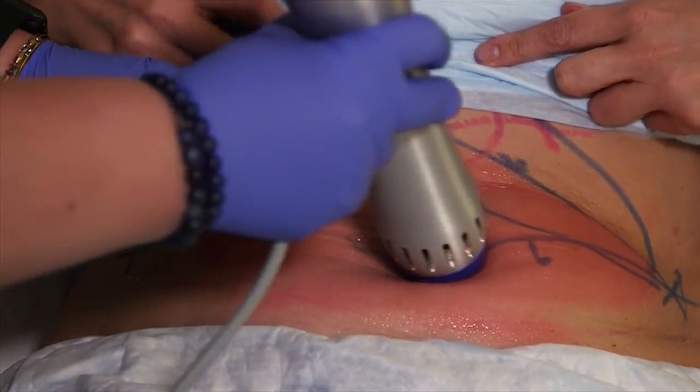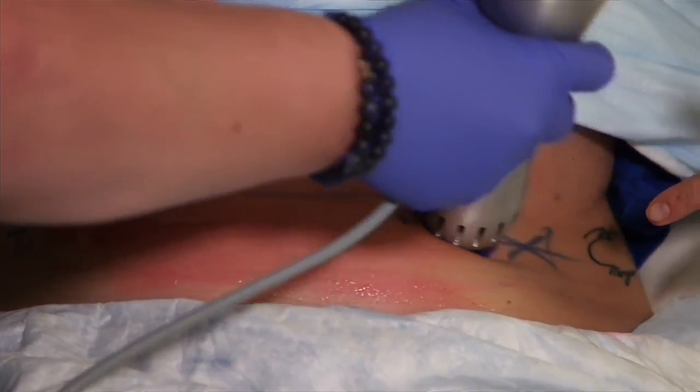Okay, so what do you do for 75 minutes when the applicator is attached? Great question. Yeah. In our office, we have Netflix.